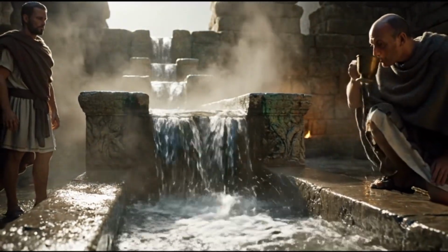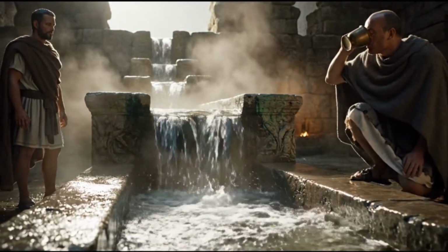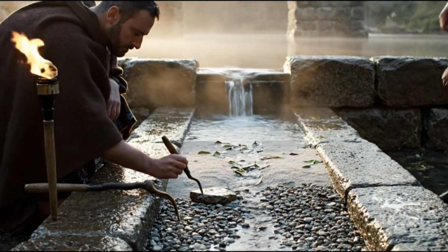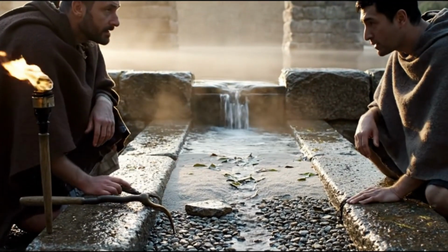And next time you turn on a tap, remember, the idea that clean, running water should be available to everyone isn't modern. It's Roman.